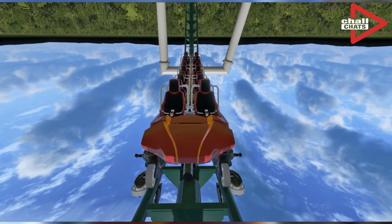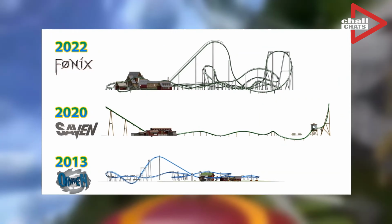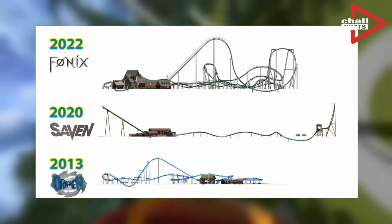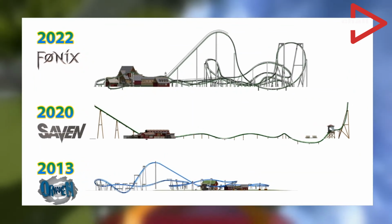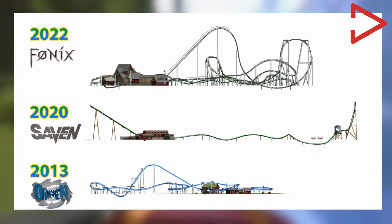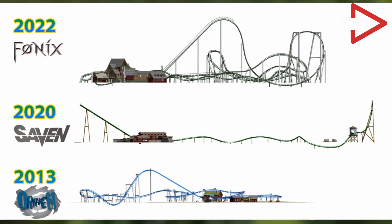Now, Fønix will be the first roller coaster in Scandinavia to offer the most so-called airtime, which is a sensation of weightlessness you get when the body is exposed to zero gravity. With a total of 14 airtime moments, such as drops, loops, and twists, you'll get the sensation of weightlessness for a full 9.2 seconds of airtime.